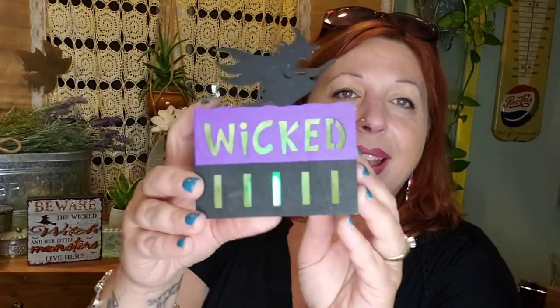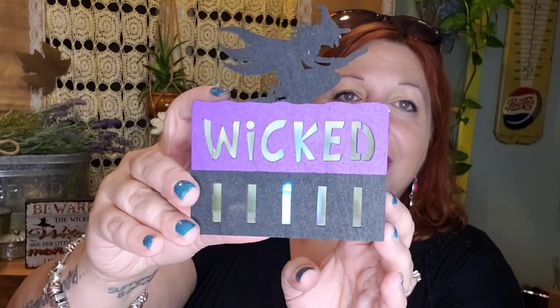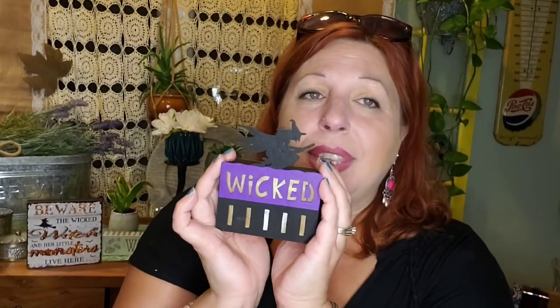So this, can you guys see that it's changing color? Love it. Love it. Love it. But I picked out this one. There are others. I'm sure you've seen them in other people's halls, but I just really liked this Wicked one. I love the wood cutout of the witch, and I love that it's purple.